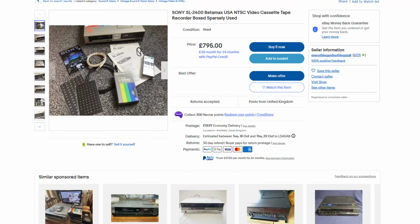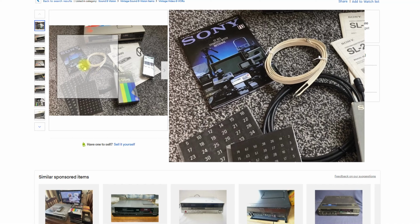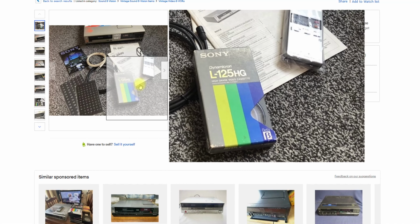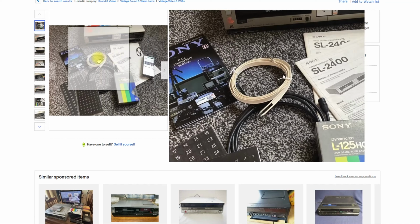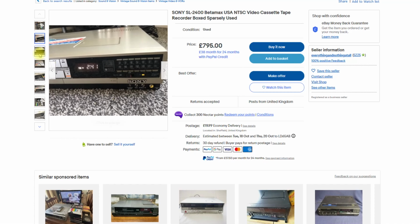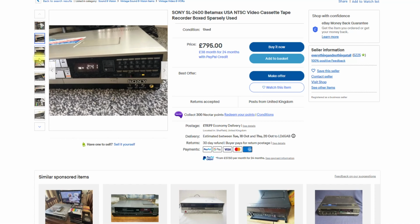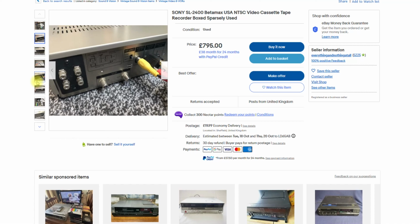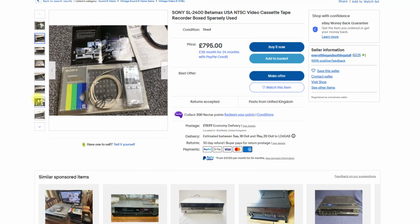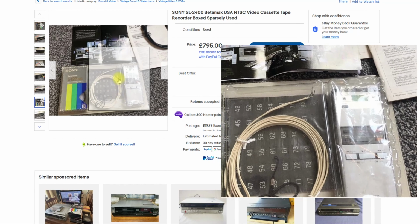Okay, so the next one, UK seller, we've got SL 2400, which is a US model. Also I believe there's a Japanese variant. I'm sure there will be. Looks quite nice. No hours. Judging by the brightness of the clock, I suppose it could have been taken apart and cleaned, but I get the feeling this is fairly genuine, to be fair. I mean, look at that. That's pretty amazing to have all of that.